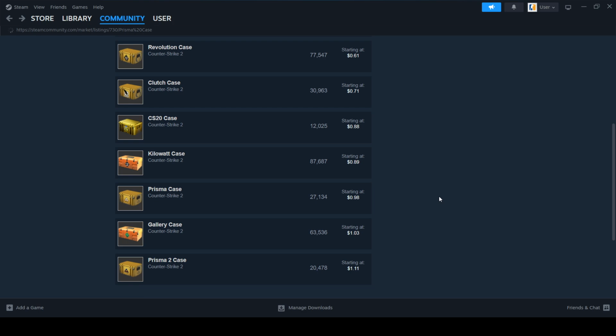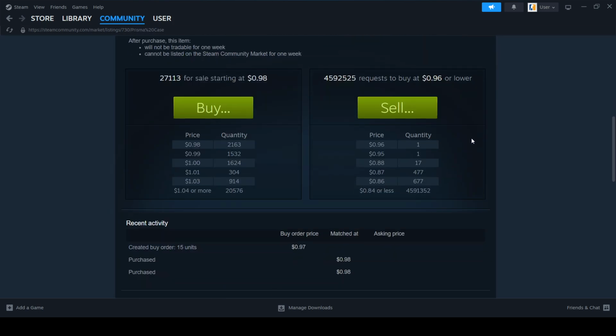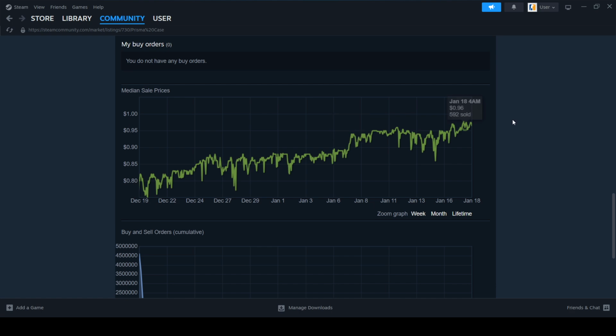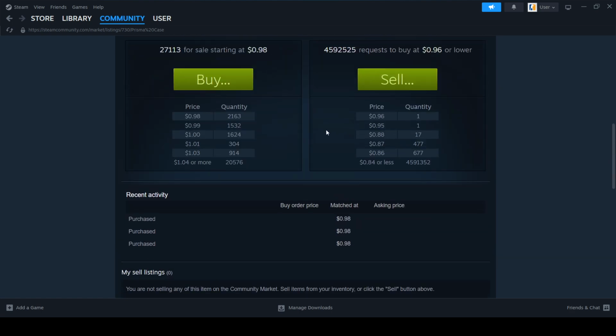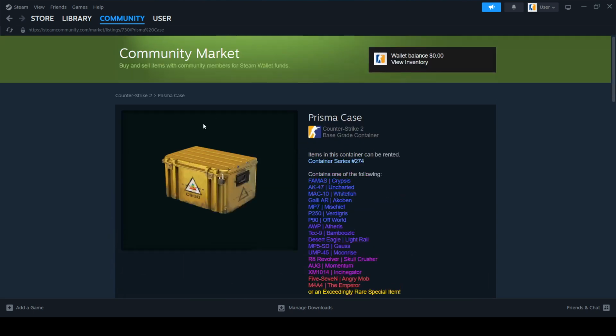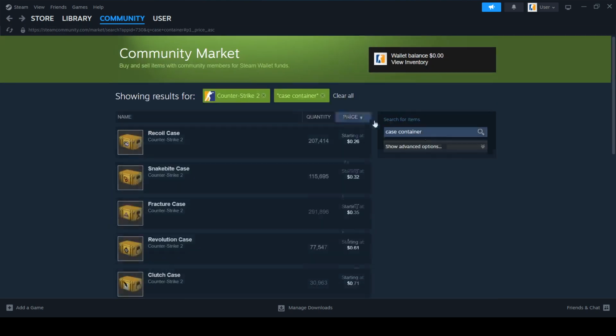Now, the Prismas are finally almost over this dollar range. They've really been having steady growth throughout the month. Started the month at about 81 cents, now up to about 98 cents. An incredible month for a case at this price. That's a huge percentage growth on that case.